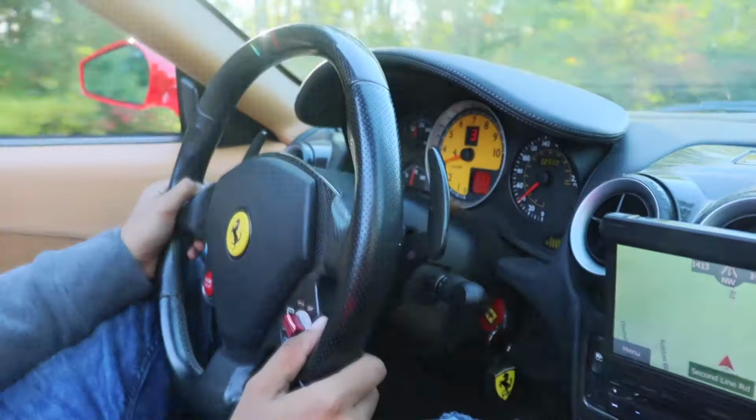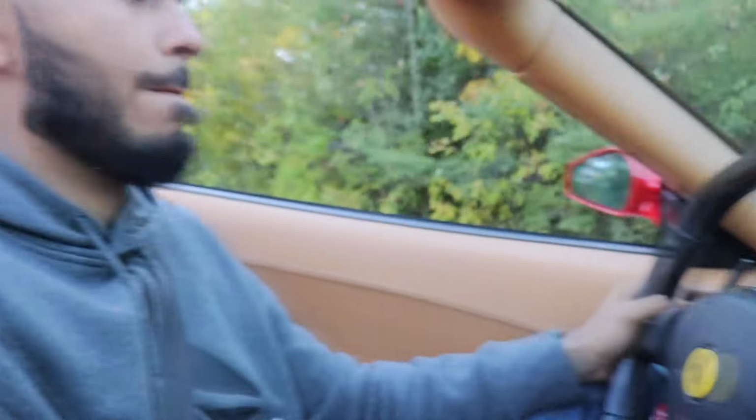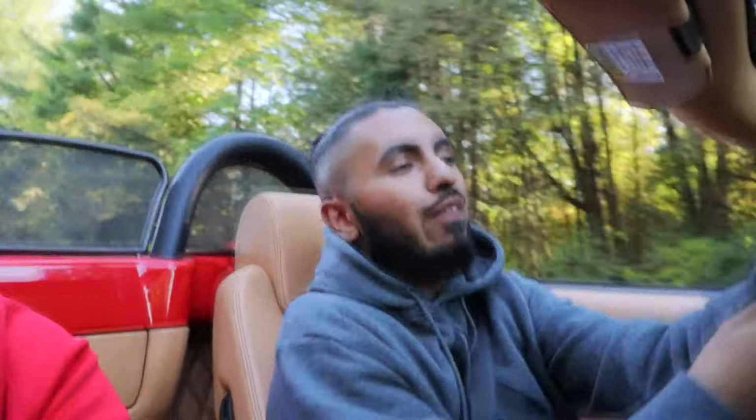F430 Spyder, naturally aspirated V8, doesn't get any better than this, bro. Beautiful. How does it feel, brother? Let me tell him one time, okay? A drop top Ferrari F430 Spyder. That's it, you know what I mean? Gotta add this Spyder with a catless exhaust. So you tell me how it feels, brother. It's a Ferrari. It's a Ferrari.